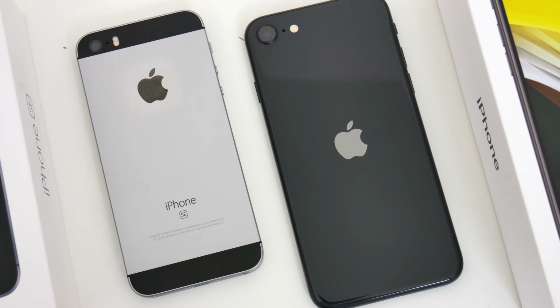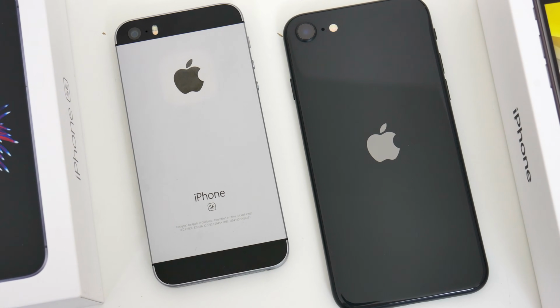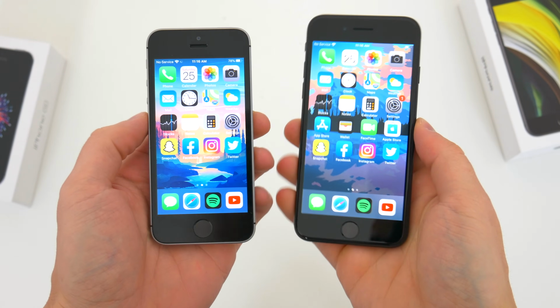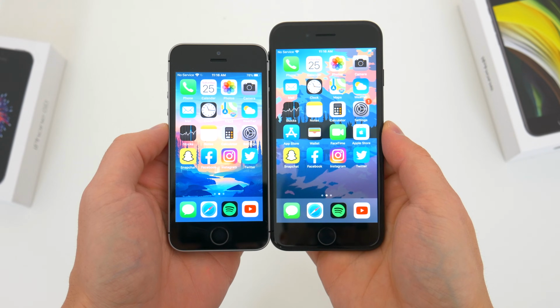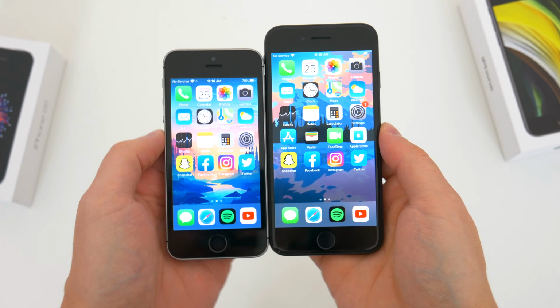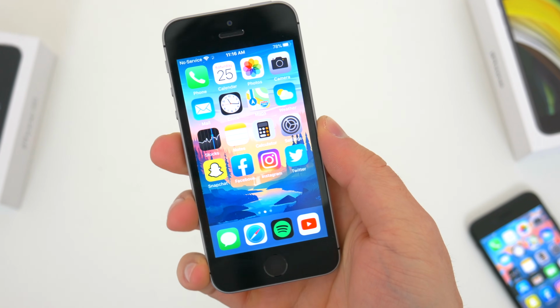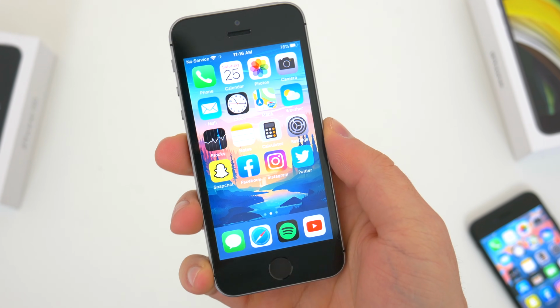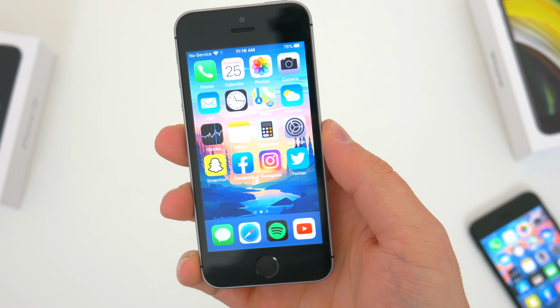Physically, these two iPhones are obviously very different, and I think the most significant thing that sets these phones apart is the size. The original iPhone SE from 2016 is a 4-inch device, incredibly small by today's smartphone standards, but probably one of the reasons why people like this phone so much. Its compact form factor makes it easy to use with one hand and comfortable inside a pocket, and you aren't going to find a phone this size today.